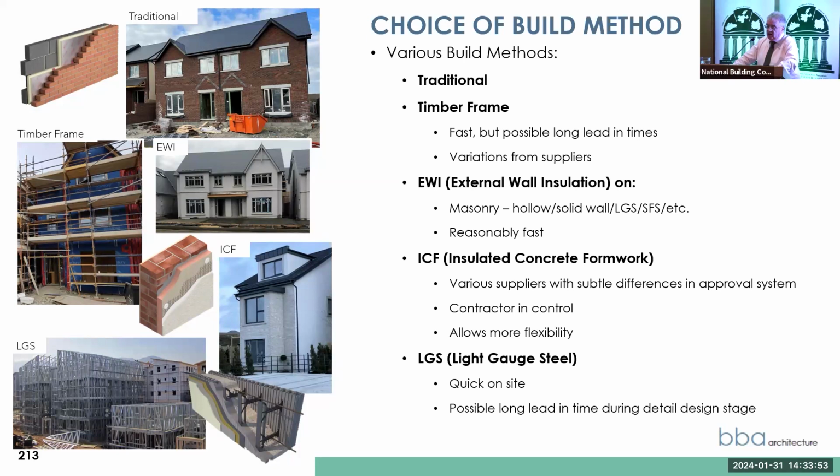So, LGS, but I do know that the contractor was very fond of it from the point of view that they had found it on a previous job very fast on site. So I'm just highlighting the difference between fast on site and the lead-in time.